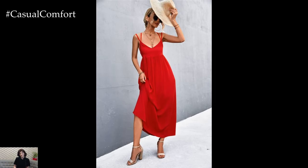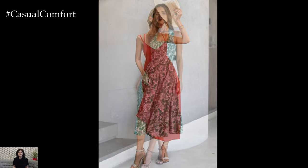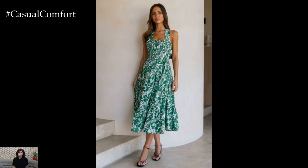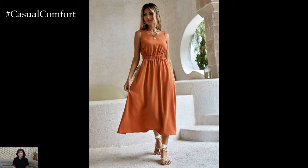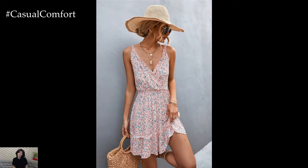Whether you're strolling along the boardwalk, attending a backyard barbecue, or sipping cocktails at a rooftop party, cotton summer sundresses are the perfect choice for staying cool, stylish, and effortlessly chic all season long. With their timeless appeal and unbeatable comfort, these dresses capture the essence of summer in every stitch.